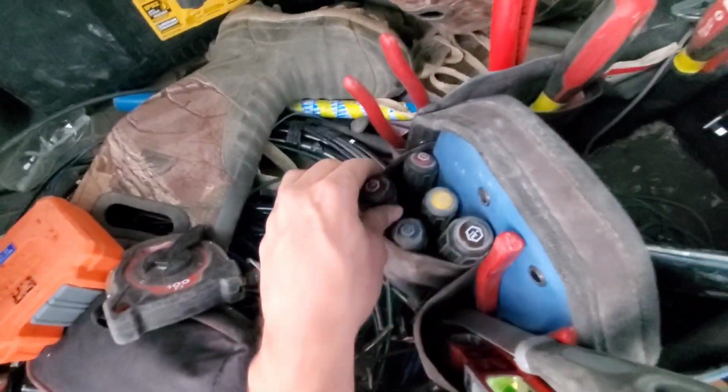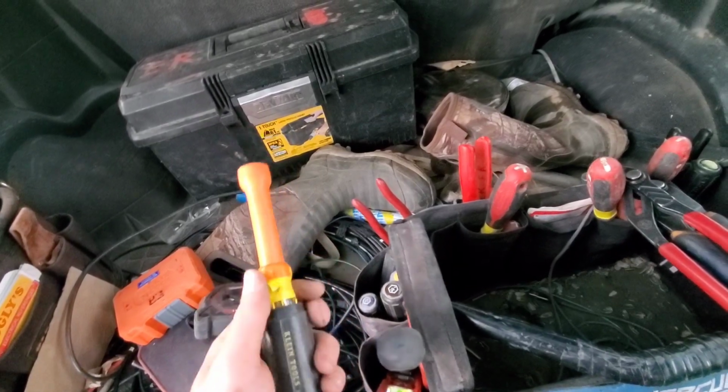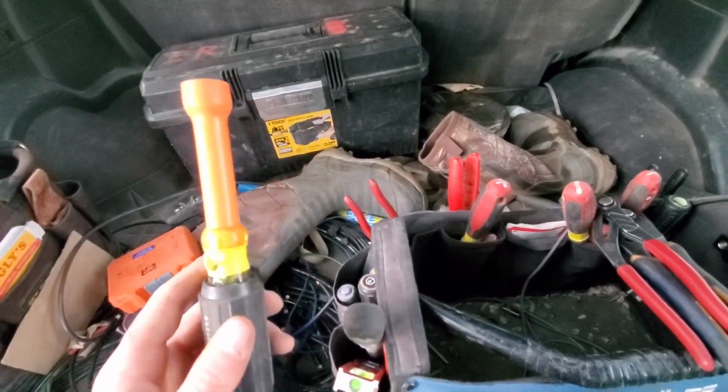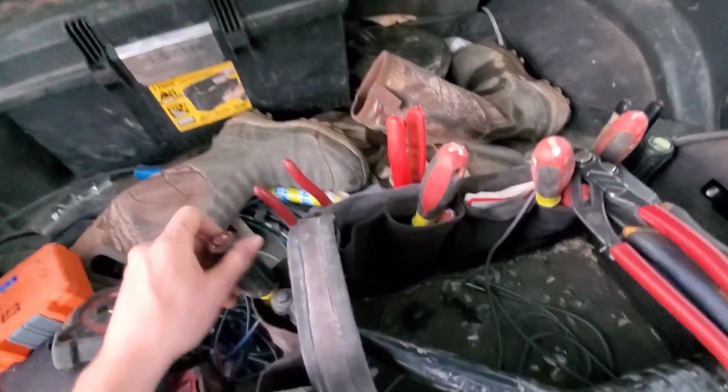Next, we have insulated screwdrivers. These are insulated nut drivers. I don't really need them, I just found them really cheap. And I highly recommend you get an insulated square and a flathead, just for working on panels, and maybe even an insulated pair of needle nose pliers.